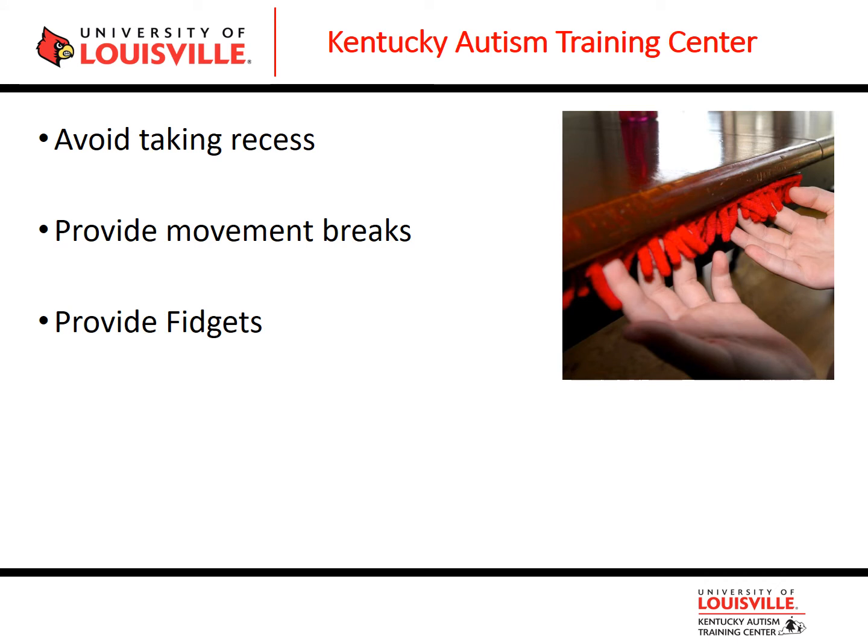Avoid taking recess. If you have a student who struggles with sensory processing, then you need to avoid taking recess at all costs. They need that movement break. They need to get up, because running around on the playground or even walking the halls, if we're talking about an older student, is going to give them deep pressure into their hips and knees, and going to help reorganize their sensory system. So please, please avoid taking recess.